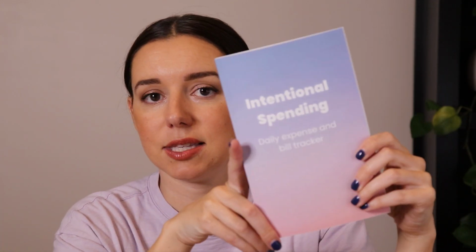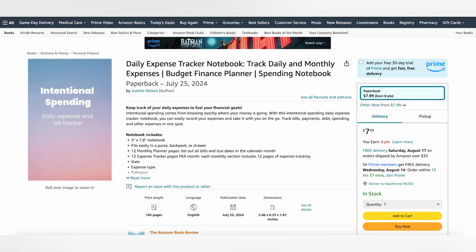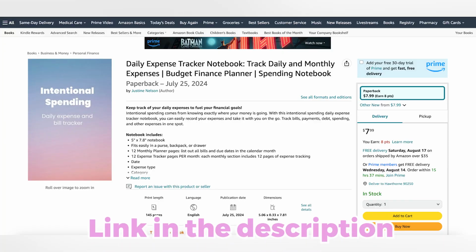What I've been doing is I created this very simple daily expense tracker notebook. You can buy this on Amazon. I'll link that below. But this just keeps you intentional.